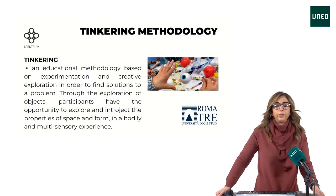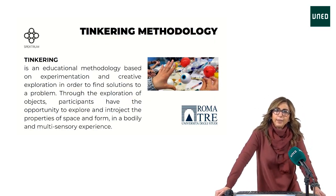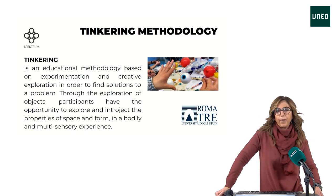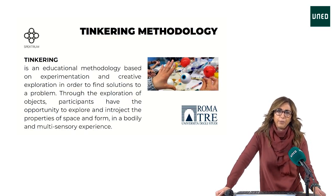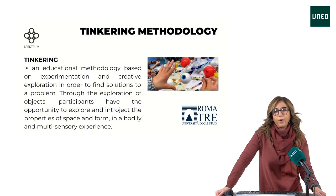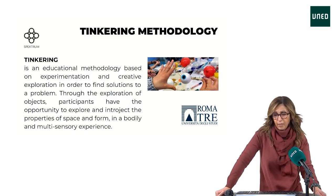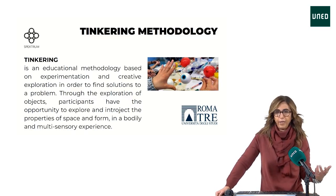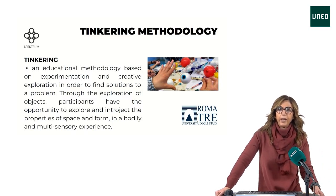Really connected to the object-based learning methodology is the tinkering methodology. Tinkering is an educational methodology based on the experimentation and creative exploration of the objects, of different materials in order to find solutions to a problem. It was first used at the Exploratorium in San Francisco, following a new way of learning science and mathematics, devised by the MIT in Boston. And this idea of learning creatively with very different everyday materials proved to be very, very effective.